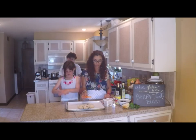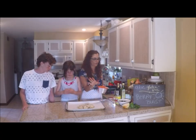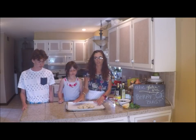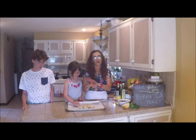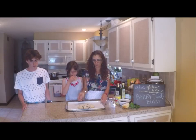Yeah. So we're just brushing the top with a little bit of our Earth Balance, and you can use whatever you feel like. We're not going to do sugar on the top. If you wanted to do an egg wash, that's completely up to you. If you do eggs, you can do the coconut milk again or whatever kind of milk you want. Just brush it on top. And that's going to give it that nice golden brown along with that sugar in there. It's going to make it beautiful.